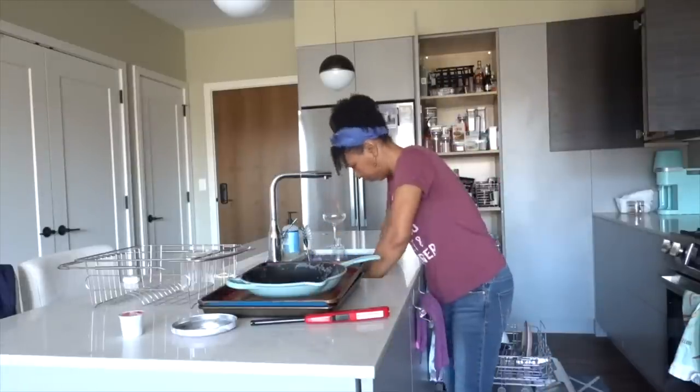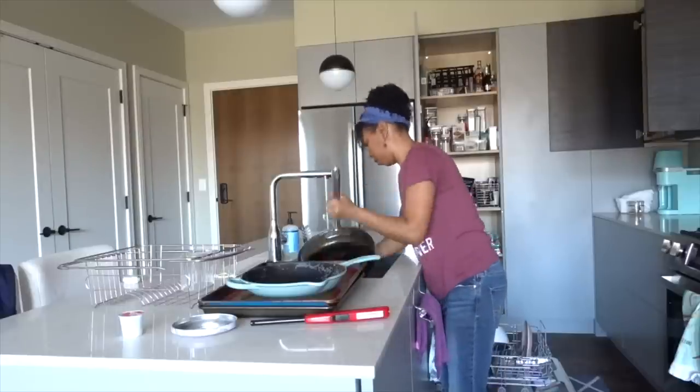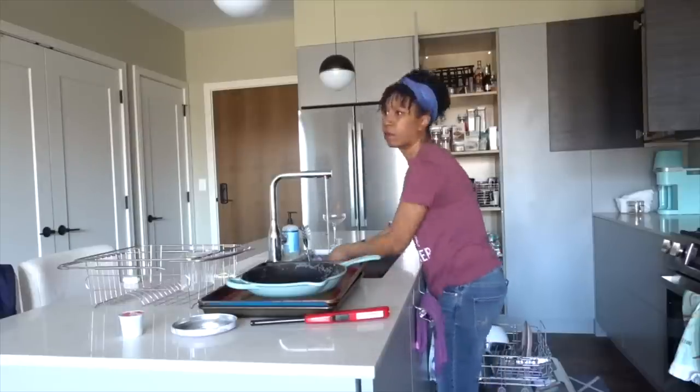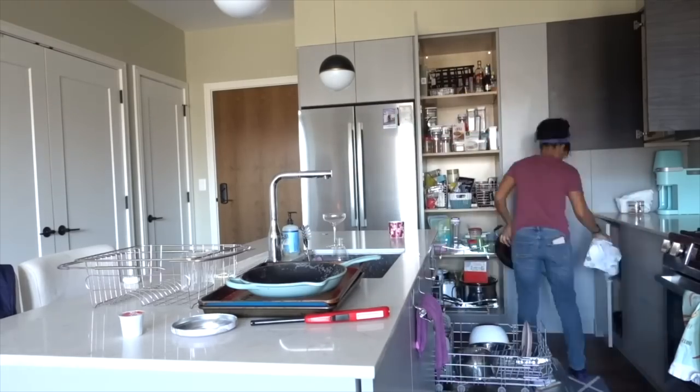I'm still very much getting used to this sink in the kitchen island instead of over sort of one slot away from the stove, I suppose.